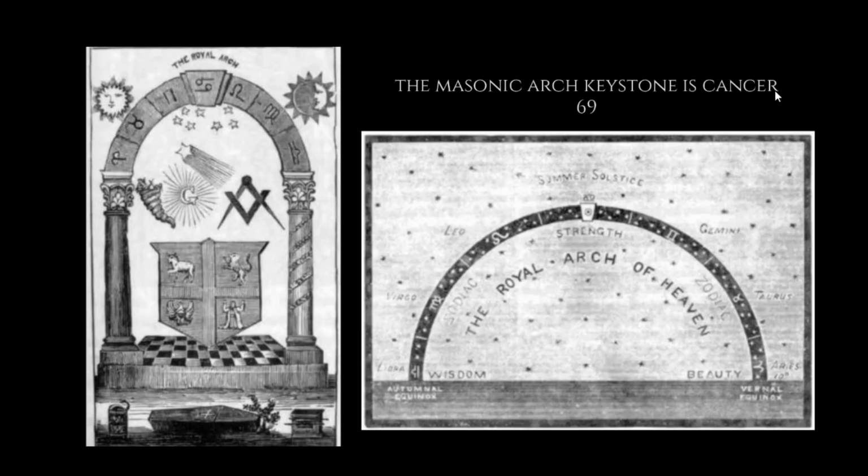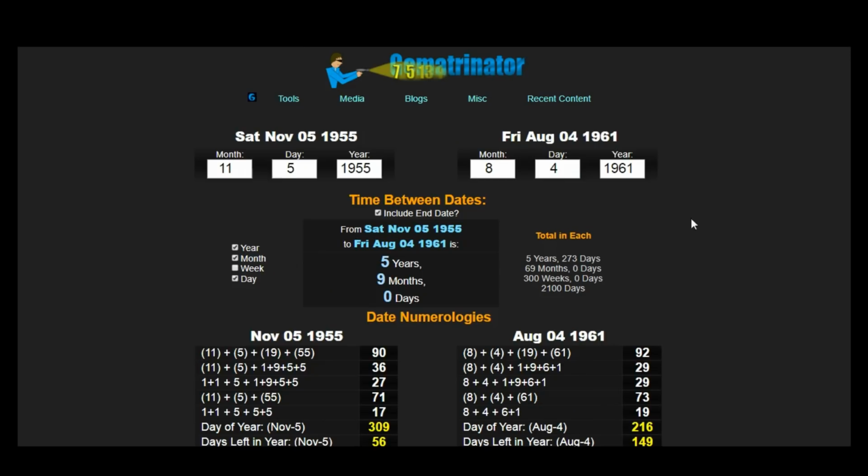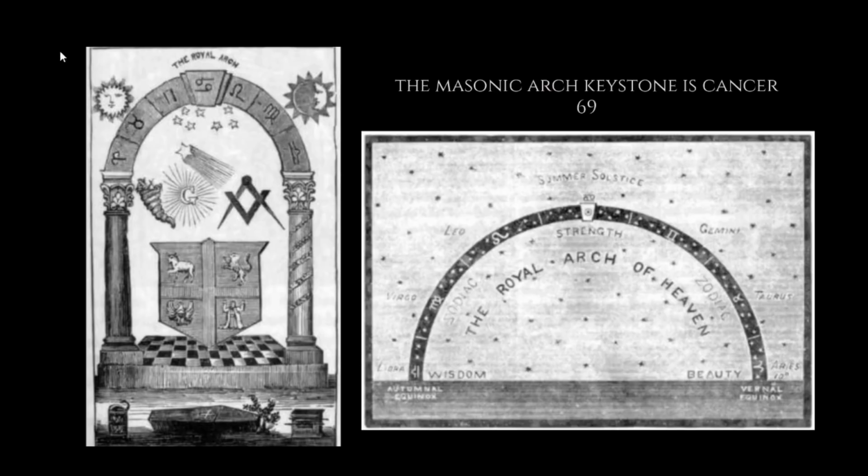We're going to look at Cancer again here. Cancer is represented by the number 69, and Cancer and the 69 is the keystone, or the center stone, of the Royal Masonic Arch. And what I'm going to show you guys next, I'm going to talk about Barack Obama. Barack Obama was born on August 4th, 1961, and the day that Marty travels back to is November 5th, 1955. So Obama is born on the 69th month total span after this November 5th, 1955 date. And our 69, of course, is our reference to the Masonic keystone.